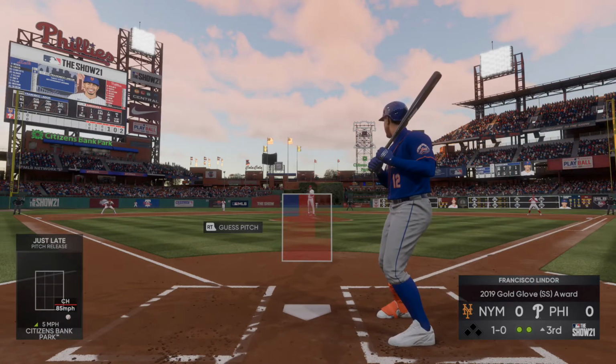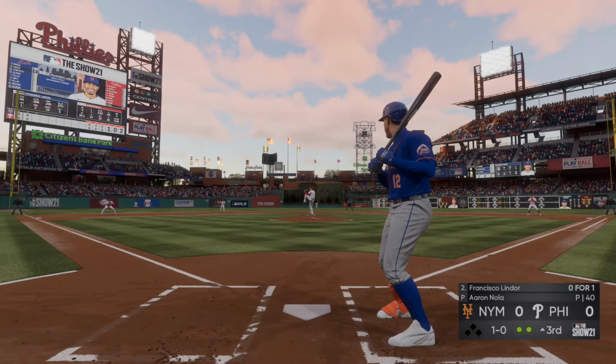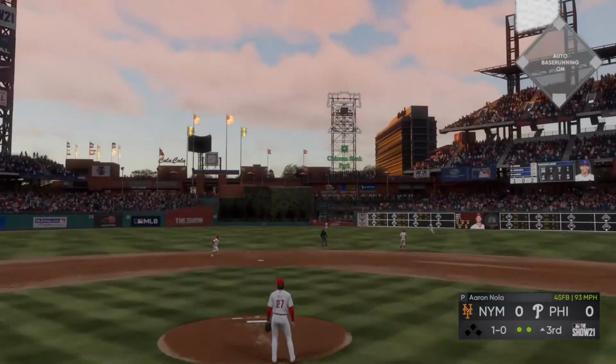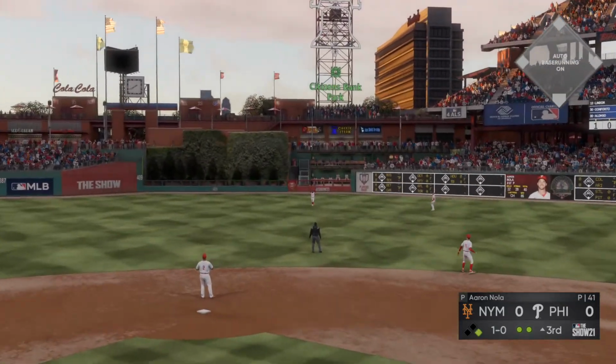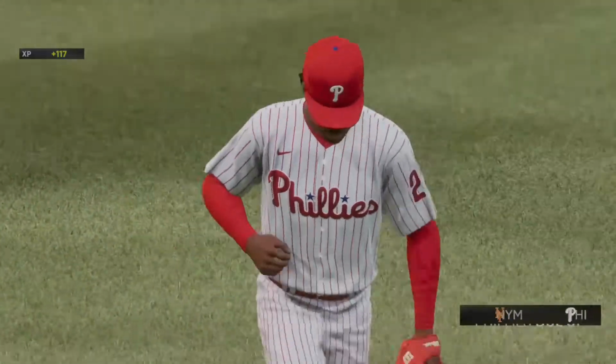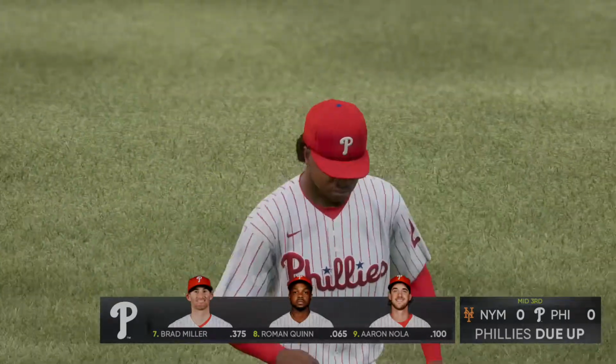Ball 1 to start the at-bat. The windup and the 1-0. High in the air out to center field. Quinn will get there, and he puts it away to retire the side. Down in order go the Mets. Home half of the third coming up. No score.